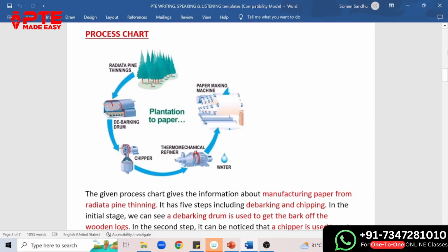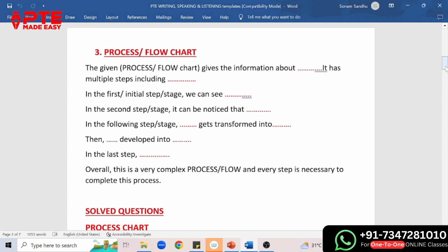Let's look at the process chart. This is one of the question types of describe image. And in this question, I am going to help you in incorporating the template. Now, for the process chart, bar graph, line graph, as well as any random image or a map, we can easily incorporate templates. Let's look at the template for process and flow chart. So if you look here, you'll see that there is a template given. The given process or flow chart, whichever it is, we are going to speak of that because it is describe image of the speaking module.